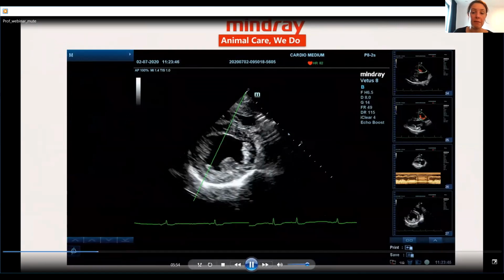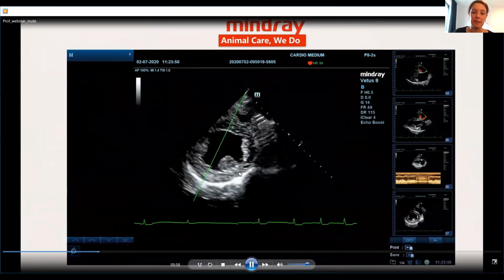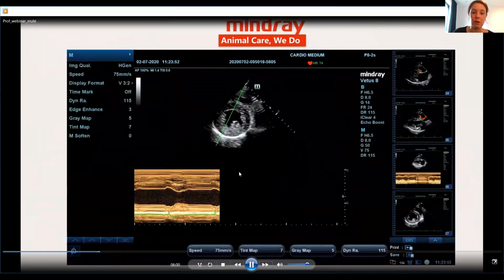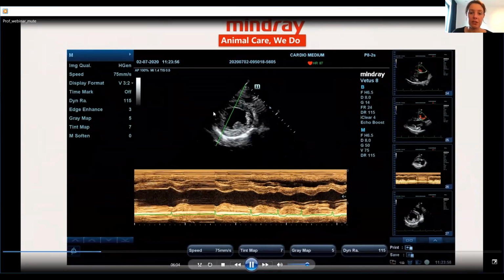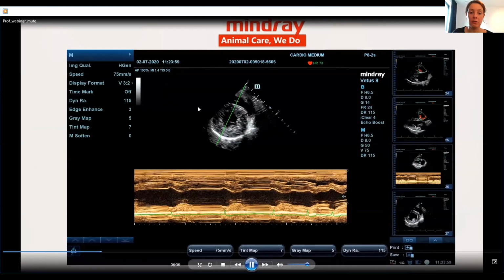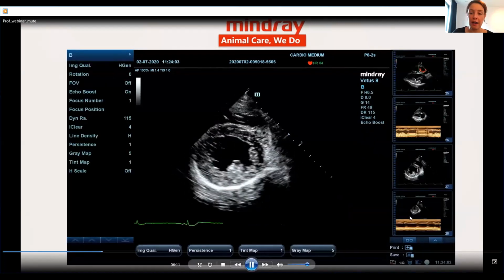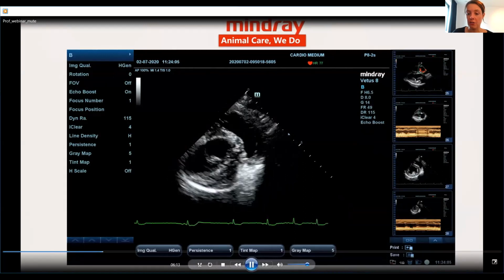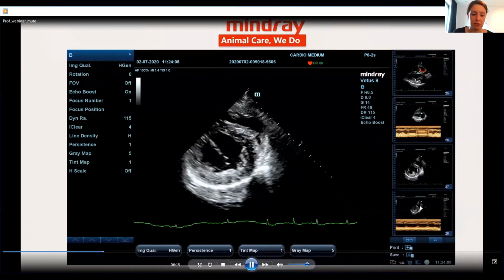So you see, I'm actually not moving at all myself. My hand is completely still, and you see how this heart sometimes moves a little bit with the breathing. It moves actually in and out of the image, as opposed to the line. But we have stored the images, and we have several good cycles that we can measure.